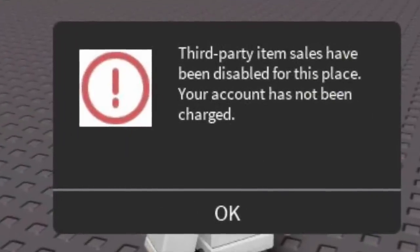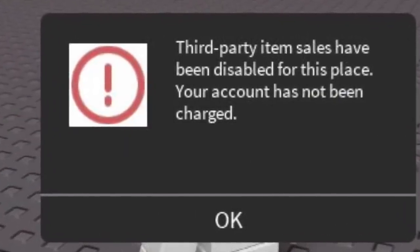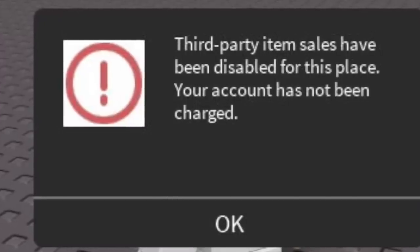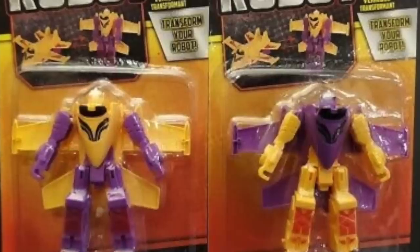I made a video a little bit back about bootleg toys in general, or unlicensed, fakes, whatever you want to call them. In Transformer fandom, this is called third-party Transformers, but that's actually not the correct use of the term, but it doesn't matter. That's the term fans use, so we're going to use that for the moment. So what are third-party Transformers?